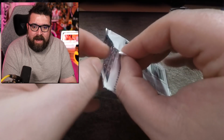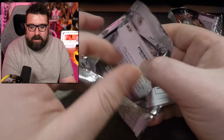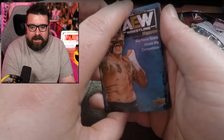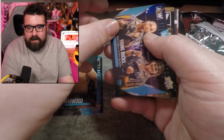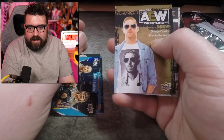Wishful thinking. How thick is a signature? Imagine if we get a signature card in the last pack, potentially the last pack ever that we'll open. Imagine if it had a signature. So, we've got Ray Phoenix magazine cover. Dax Harwood. We have the Young Bucks tag team card. I don't know why it felt thick. There's nothing in here, I don't think.